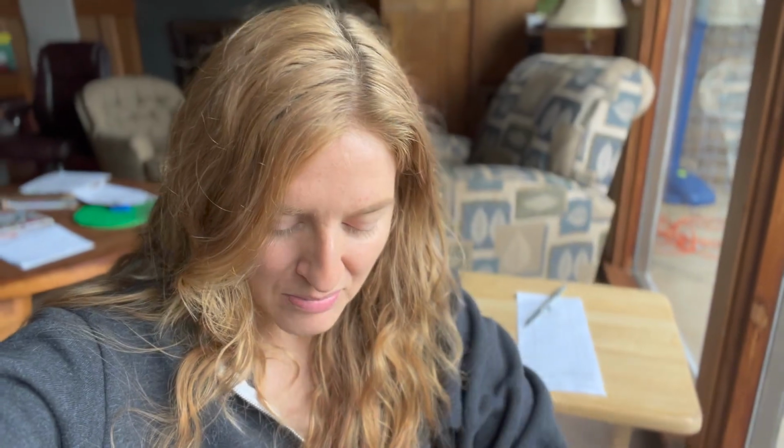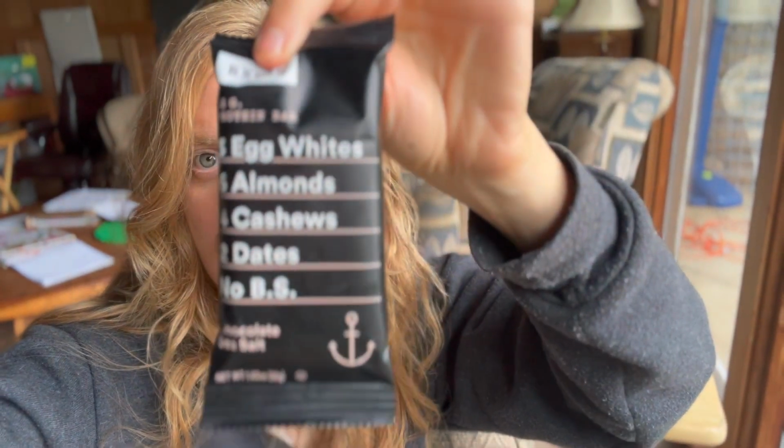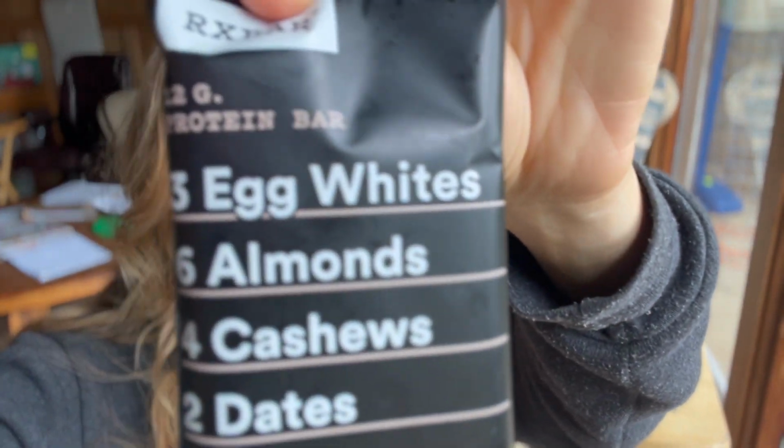Today, for breakfast, I'm not that hungry, so I'm just gonna have an RX bar. These are great, very simple ingredients. Dates, egg whites, cashews, almonds, chocolate, cacao, natural flavor, and sea salt. So I'm gonna have that, and then I'm gonna do a little at-home dance practice for my workout.